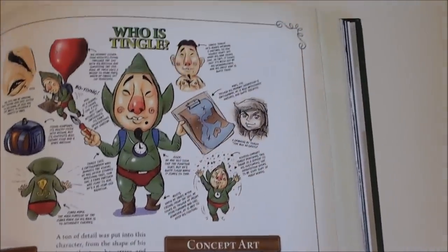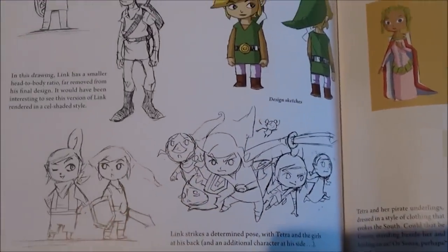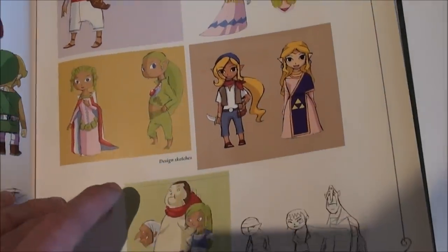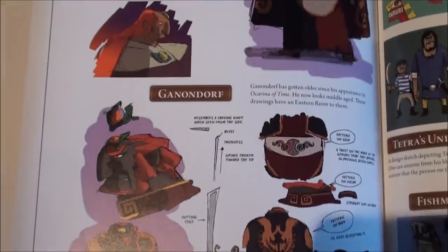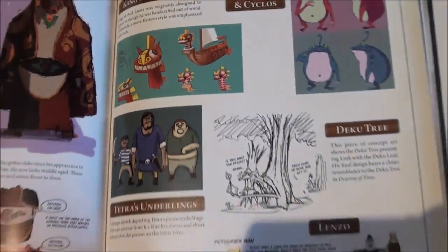Who is Tingle? Link from the Wind Waker, soon to be remade on Wii U. Tetra. King of Red Lions. First, it would look like this.